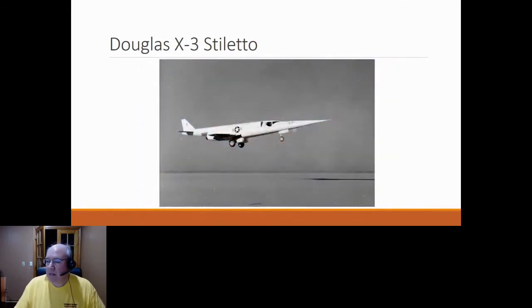So let's get some more pictures in here. Here's one on a landing. Just a fantastic aircraft. I'm glad that we have that here. So now the X-3 was a little bit disappointing. Let's move on to another X-plane that was a little bit disappointing.